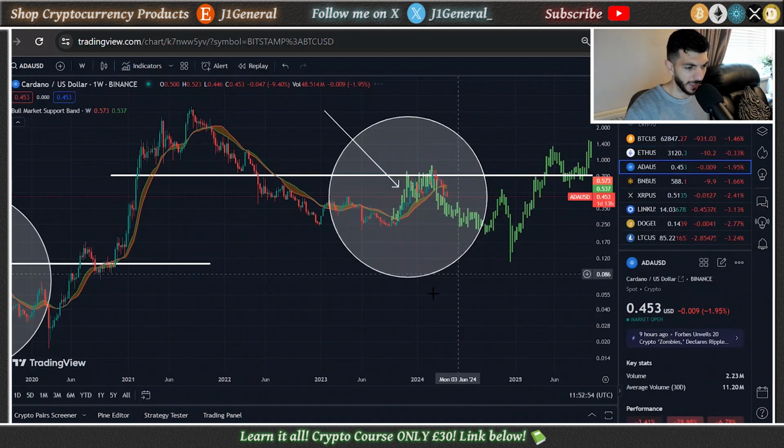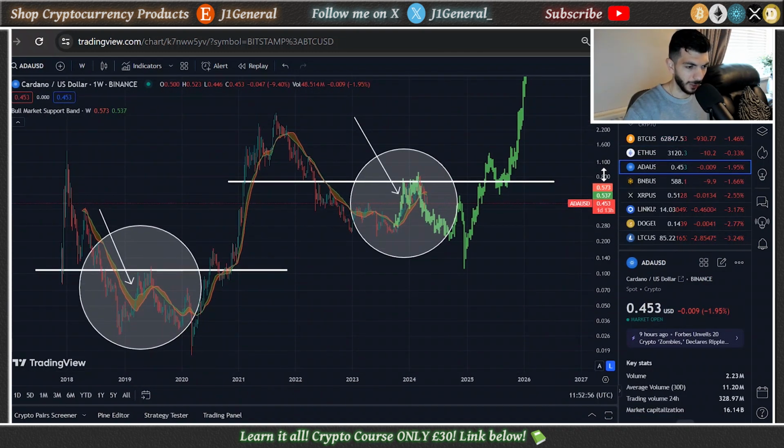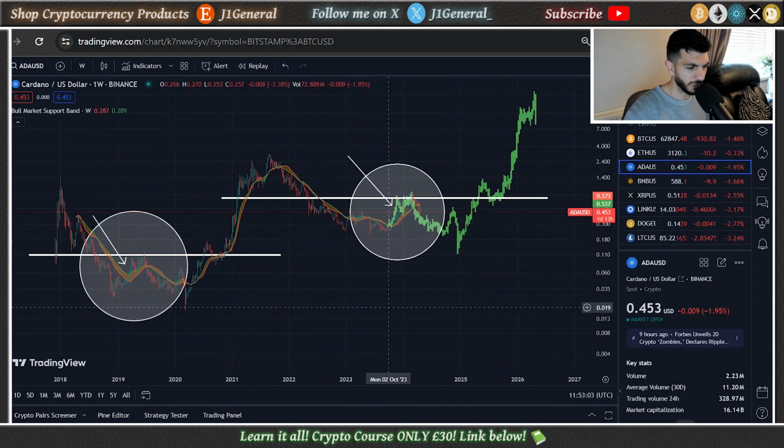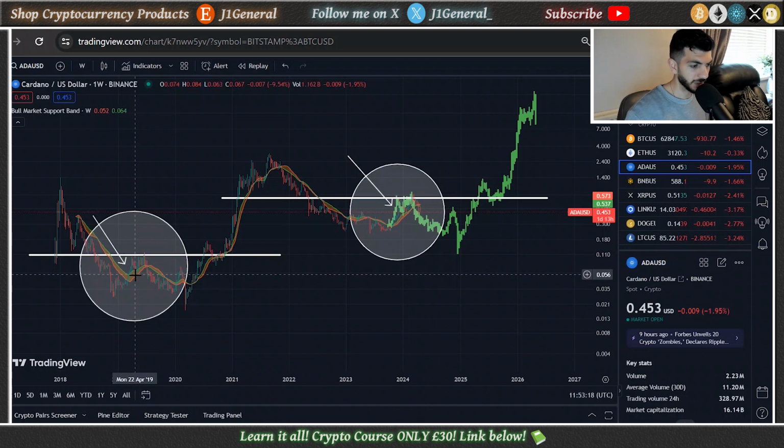If we take a look at ADA, for example, I've mapped this out. I drew this out ages ago, and I posted this a couple of months ago, that this ADA move is very eerily similar to its move again in 2019. It's very confluent, where we have this trend line right here, and ADA goes to its bear market low, then has a nice little spike up to the trend line, has a small dip to its bull market support band, then has a wick above this trend line, and then goes into a downtrend.